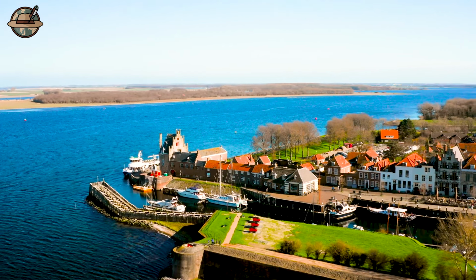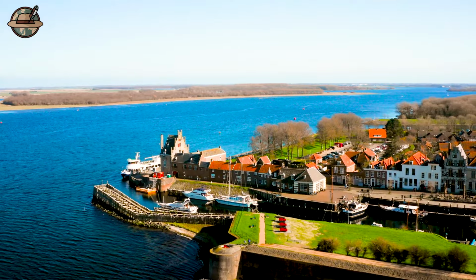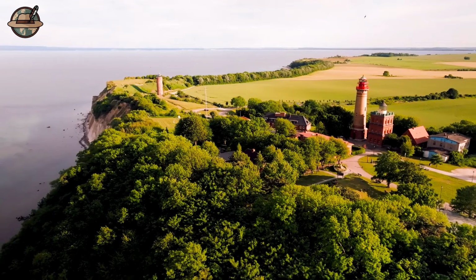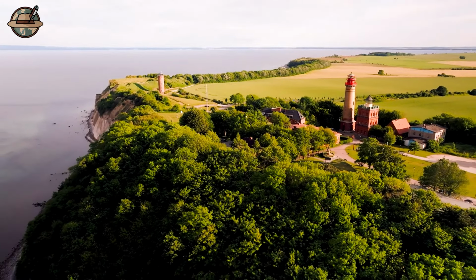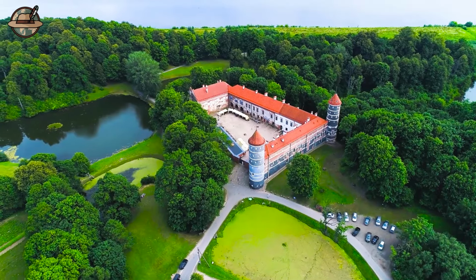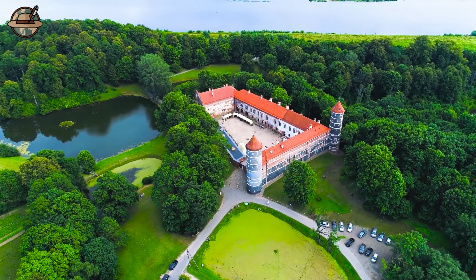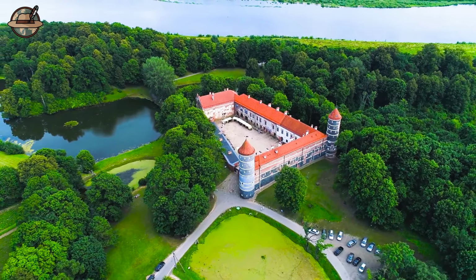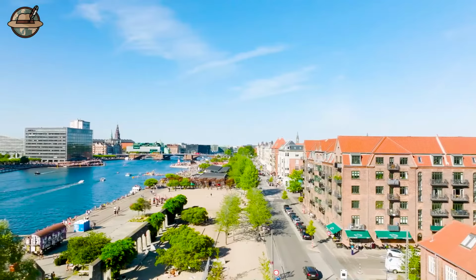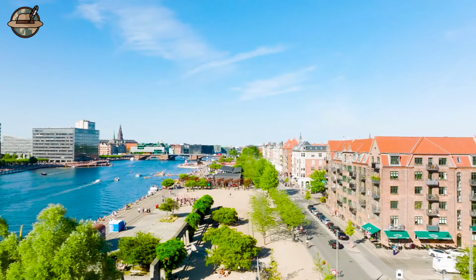The village of Fåborg, with its cobbled streets and colorful houses, transports visitors to a bygone era. The island is also home to Råbjerg Castle, one of Europe's best preserved Renaissance water castles, surrounded by beautiful gardens and tranquil lakes. Whether you're exploring its quaint harbors or cycling through the countryside, Funen captures the essence of Danish charm.